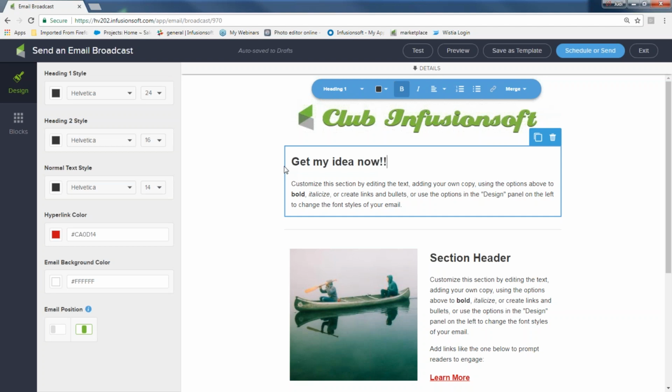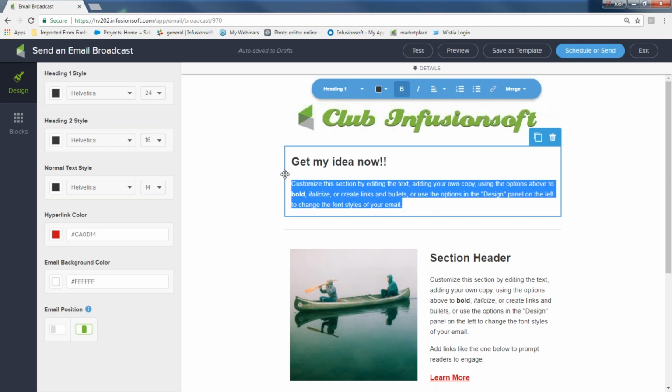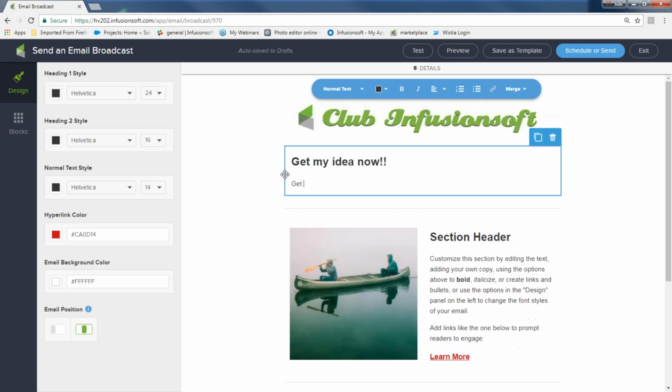If you have emails that are already created, in Microsoft Word, or in MailChimp, or Aweber, anywhere you have emails already created, you can copy those emails and just paste the content right here. I'm just going to add some information. Get these great ideas to send great newsletters. Just click Newsletters. Just click here and get them now.